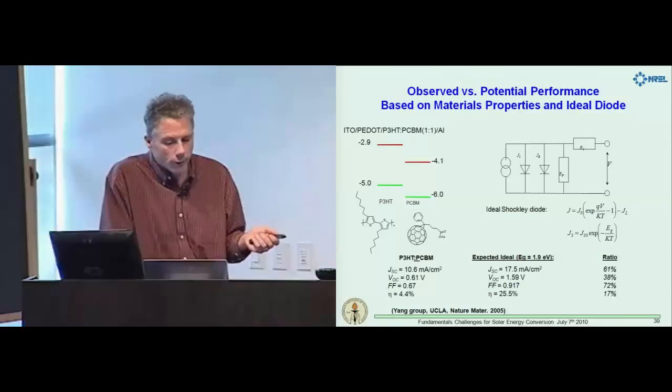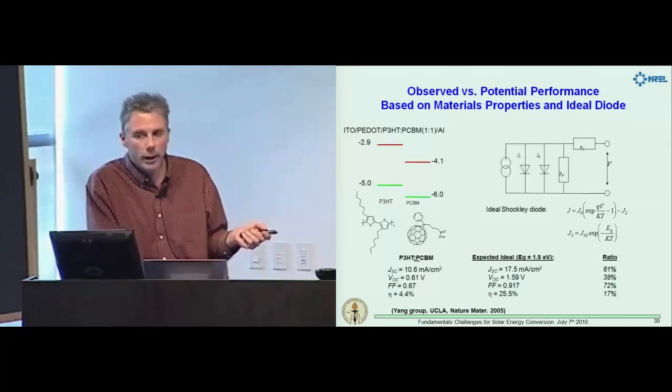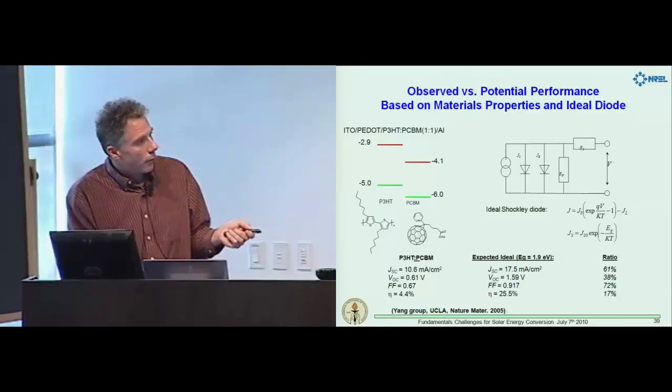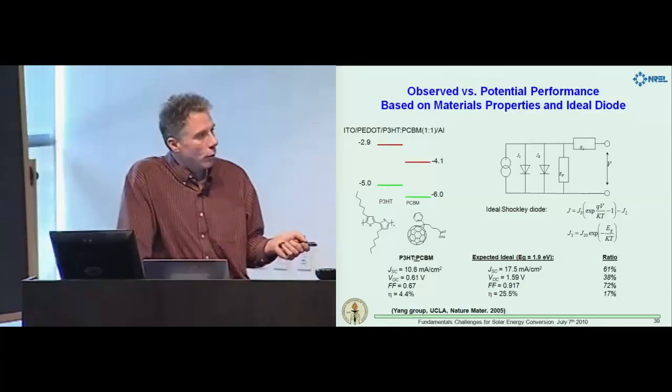And it's interesting to think about this in terms of the ideal diode equation and think about the disparity between the current densities, voltages, and so forth that are seen in these materials relative to what's expected. So, for example, relative to the ideal diode equation expectation for a band gap of 1.9 eV for these materials, the current density is about 61%, but the voltage is only 38%. So you can see there's a huge challenge with voltage in these cells.